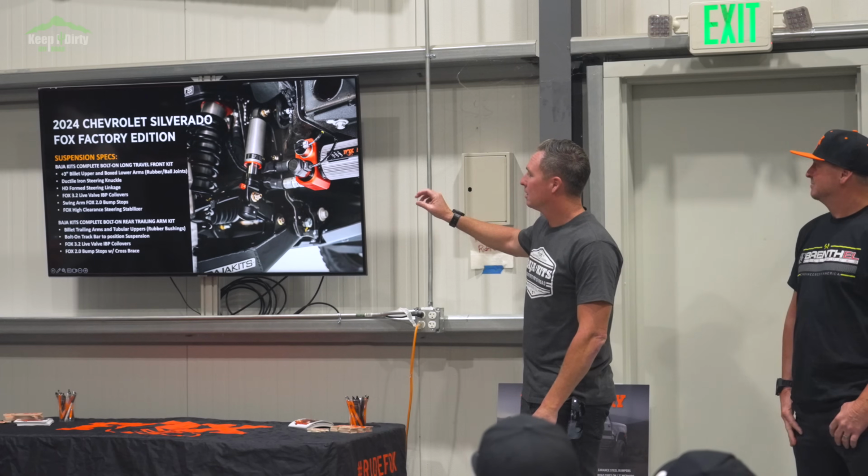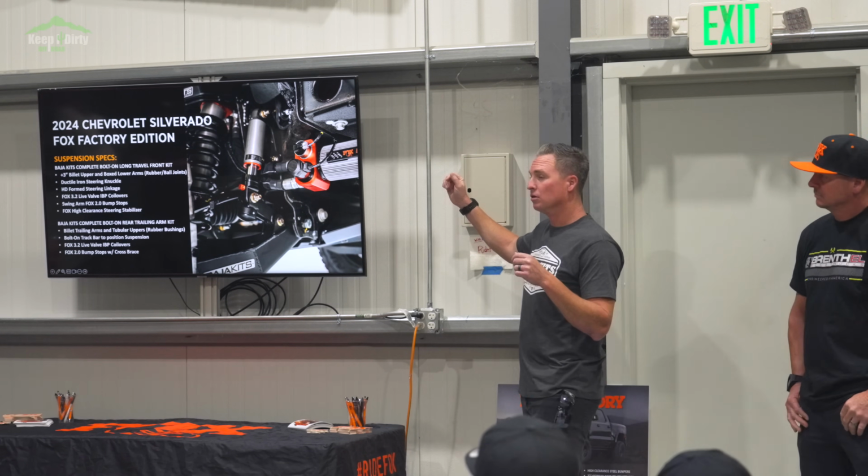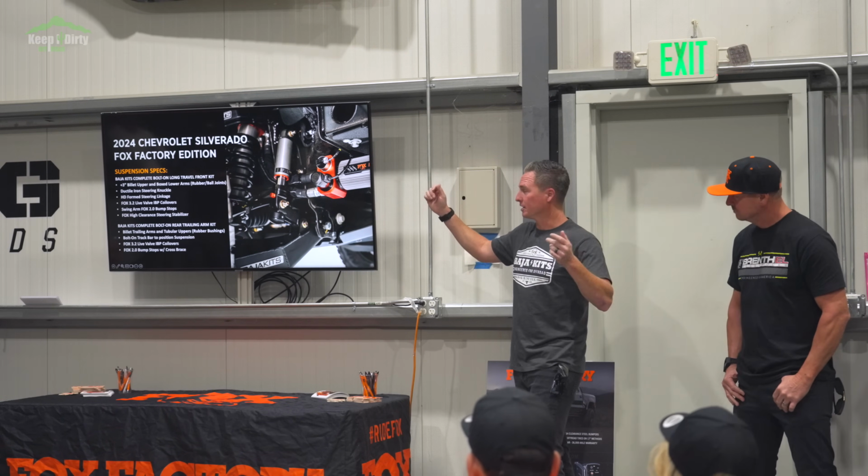Quick rundown. The front is 14.5 inches of wheel travel. Rear is 16.5 inches of wheel travel. Front double A-arm setup. Rear is a 4-link setup. The most notable thing about the 14.5 inches of wheel travel is any other vehicle out there that claims it has that is not actually usable travel. So if you went to cycle it yourself, you would find the maximum of any of its competitors, 13.